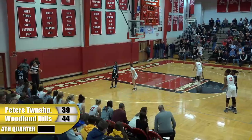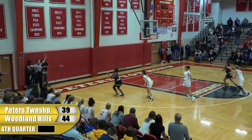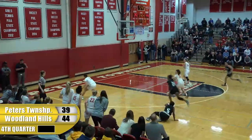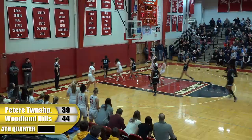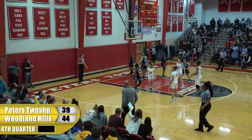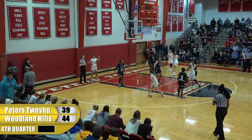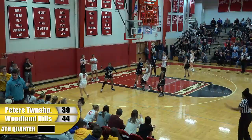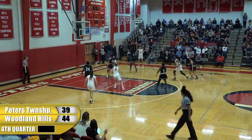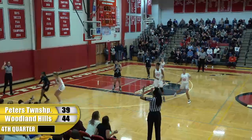And Peters Township comes out in a man full court press. And it looks like they get a turnover on the play too. And then the Wolverines get the ball and knock it out of bounds, and they turn the ball right back over to the Lady Indians. So Sales takes it out for the Peters Township Indians under the basket. Pops out to Thompson. Sales, who hit the 3 last time, takes another one, slightly off the mark.